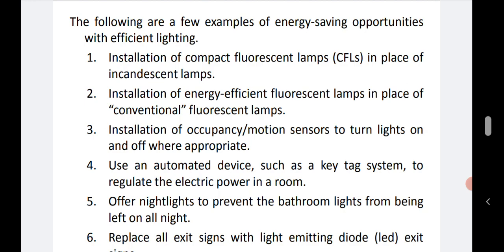So if you want to enter your room, you should insert your key tag, then only the room will be open. Once you are leaving the room, you should take your key tag, and then only you can lock your room. Like that, the overall power of the room can be regulated.